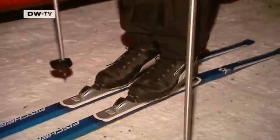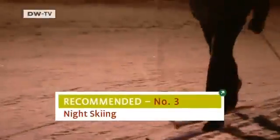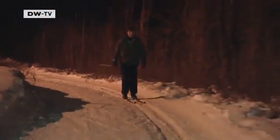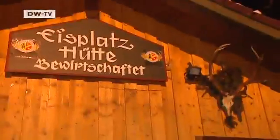Henning's third recommendation. When I'm not bird watching on a mountain, what I like best is cross-country skiing. Here in Bad Hinterlang, you can do that even at night on what's called the night trail. I'm about to check it out. A 5-kilometer-long cross-country run under floodlights.